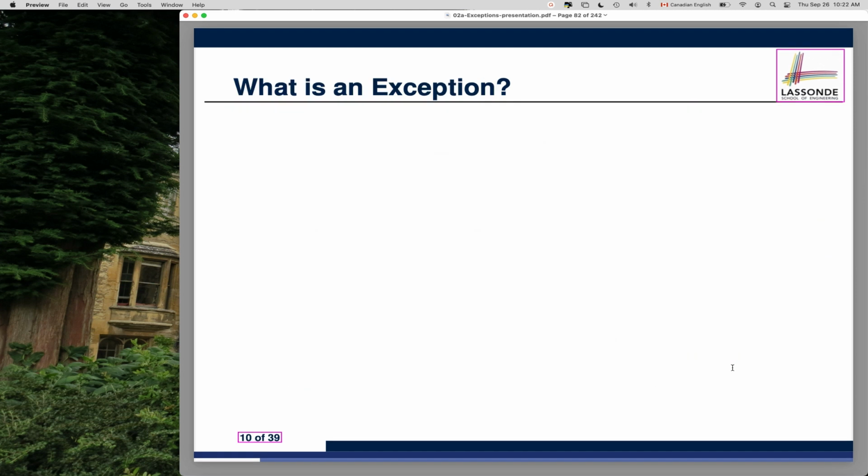Let me go directly to exceptions. What I want to do now is go over some principles, but the principles here can be a little bit dry, so I'll try my best to visualize them as much as possible. You want to get some idea before we go through some complete examples to see how exceptions can be programmed in Java.